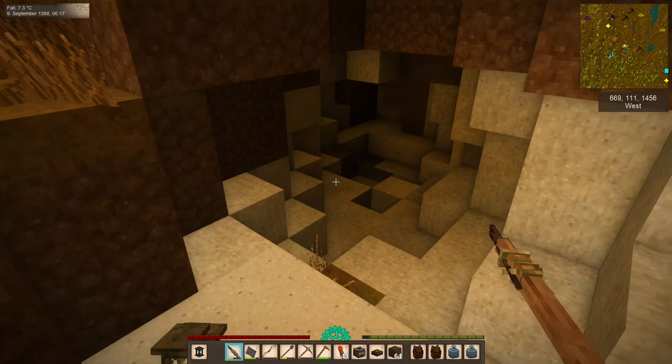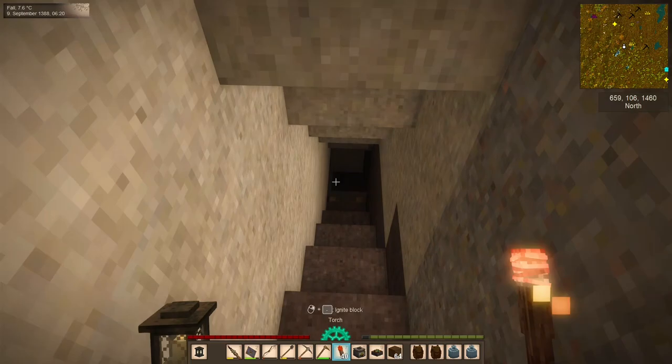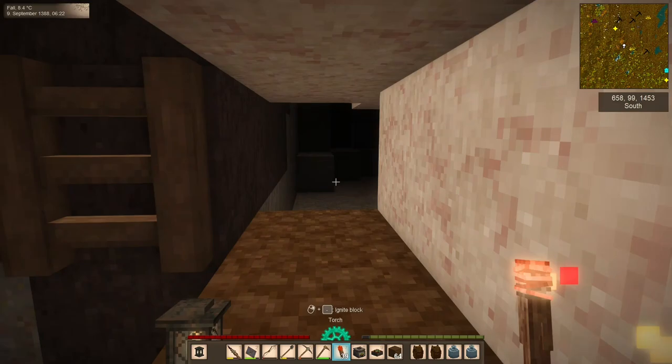Okay, it's been a while since we've been to this cave. Let's head on down, and you know what, let's just scatter a couple torches here. Try to keep this place clean. Oh good, we were smart and did that. Excellent.